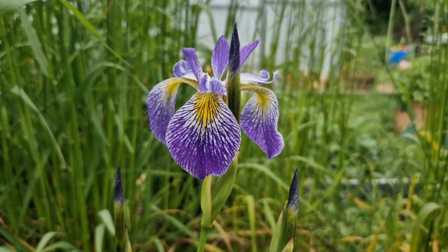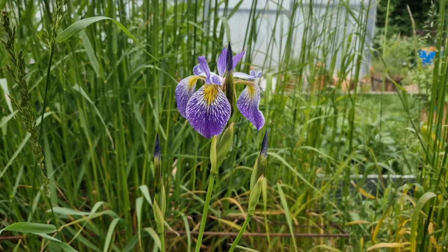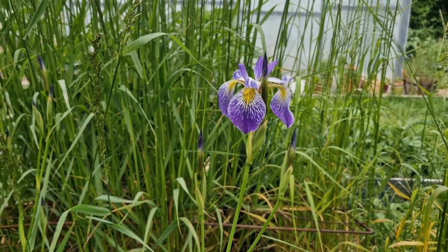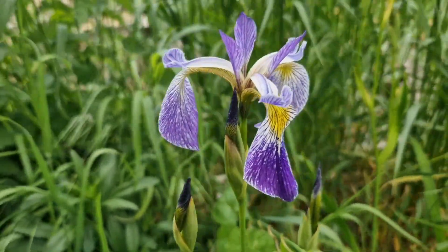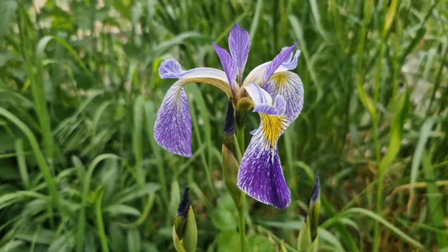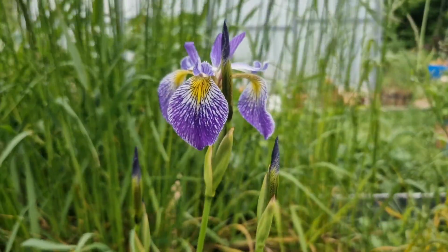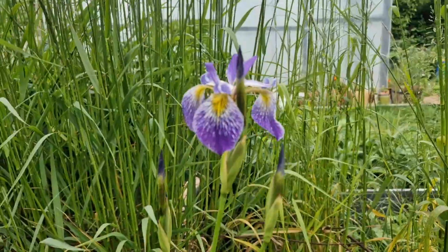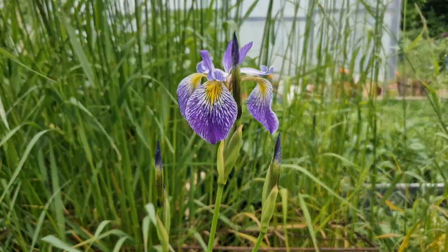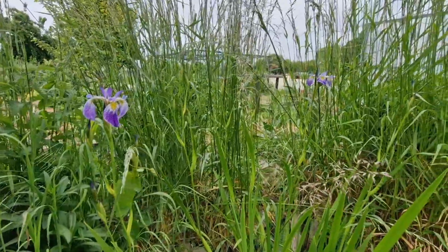Now I've counted, there's about 22 buds ready to pop. So I'm quite excited. For a second year, it really has put on a hell of a lot of growth and lots of flower stalks. And I'm just really excited about the colour, because I did think it was going to be a yellow one like the other. So yeah, no, I'm really chuffed with this iris.